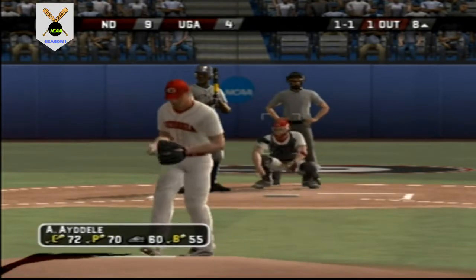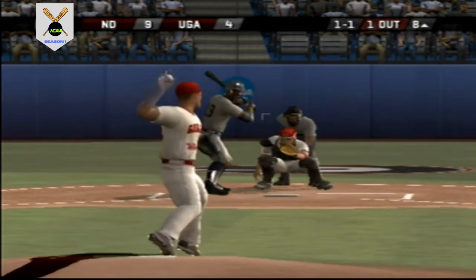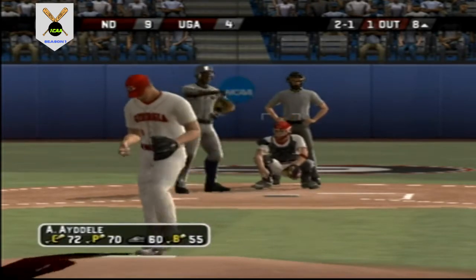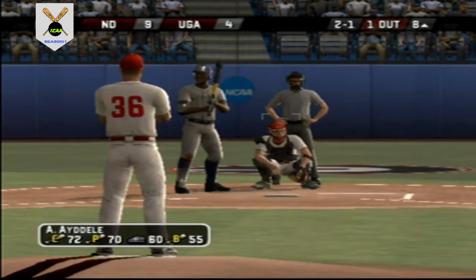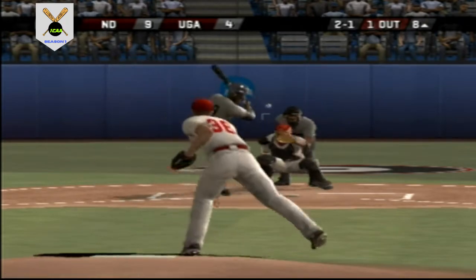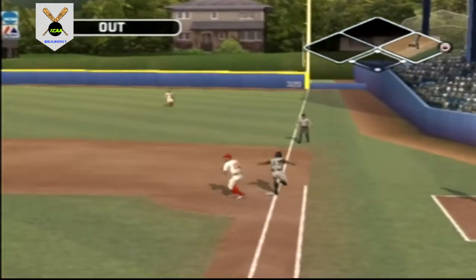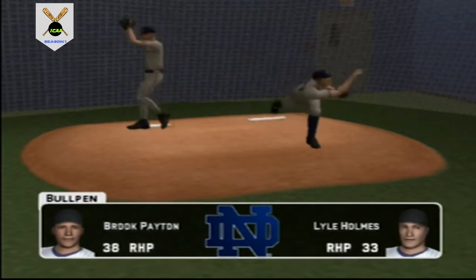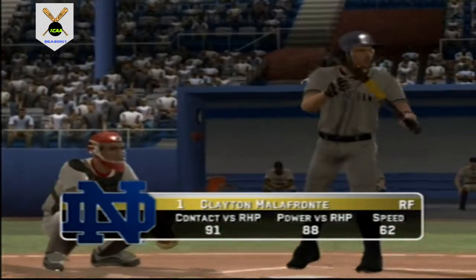1-1. Fastball inside. Hit to the left side. Scoops it up on to first. In time to make the play. Warming up in the bullpen, a pair of right-handed relievers. Number one is up next.